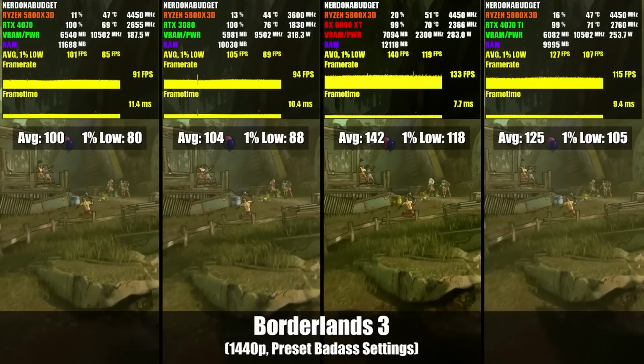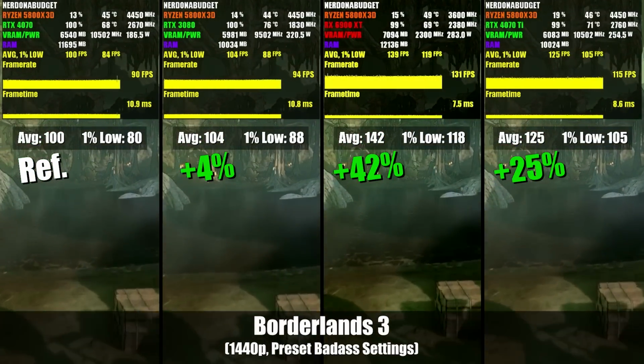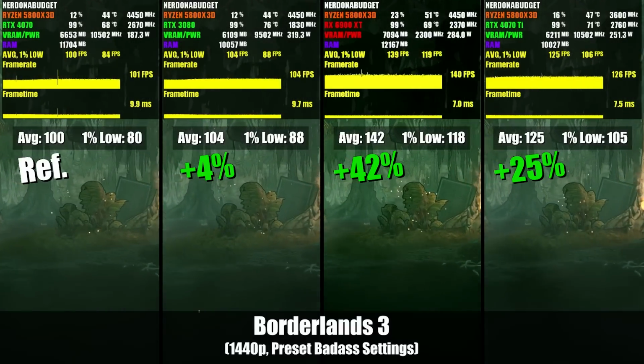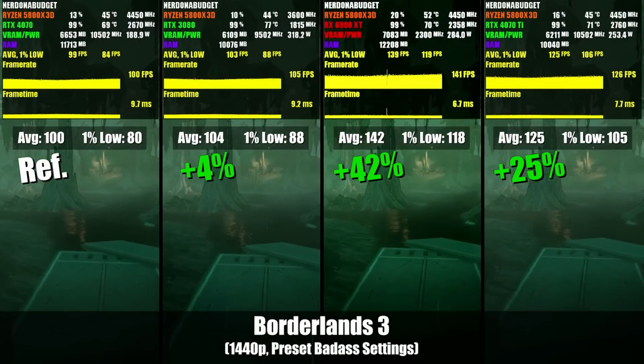In Borderlands 3, the trend doesn't change that much. The 4070 and the 3080 battle it out, this time with the 3080 slightly edging out the 4070, and the 6900 XT continues its dominance, even over the much more expensive RTX 4070 Ti once again.